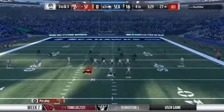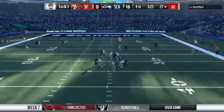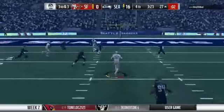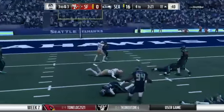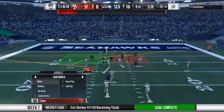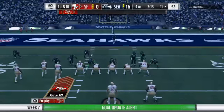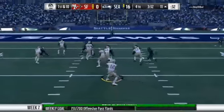Time running out here on the play clock. Looking to throw. And able to find Decker. And he gets the 1st down yardage before he's brought down just outside the 10 at the 11. 17 yards on the pickup there, and the drive will continue.